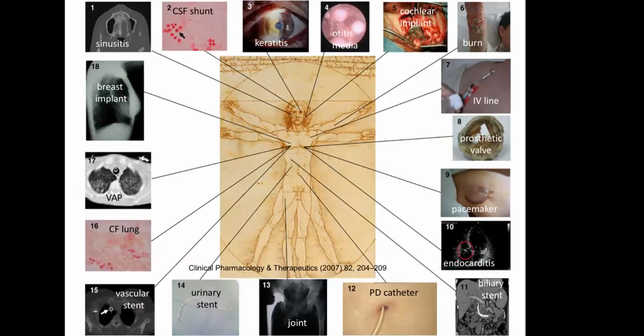So Karen mentioned in her introduction that about 80% of infections are related to biofilms. And you can imagine this is particularly a problem with medical devices. This is a picture from an old review, but I love the way they mapped out all of the different biofilm related infections anywhere in your body.